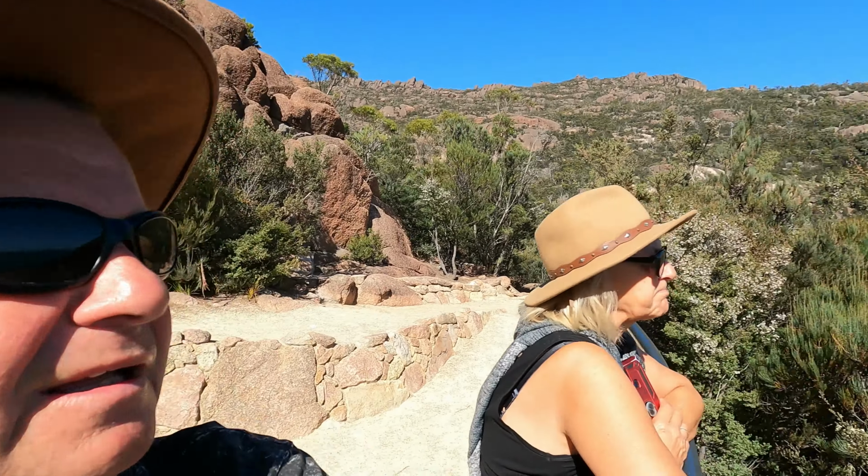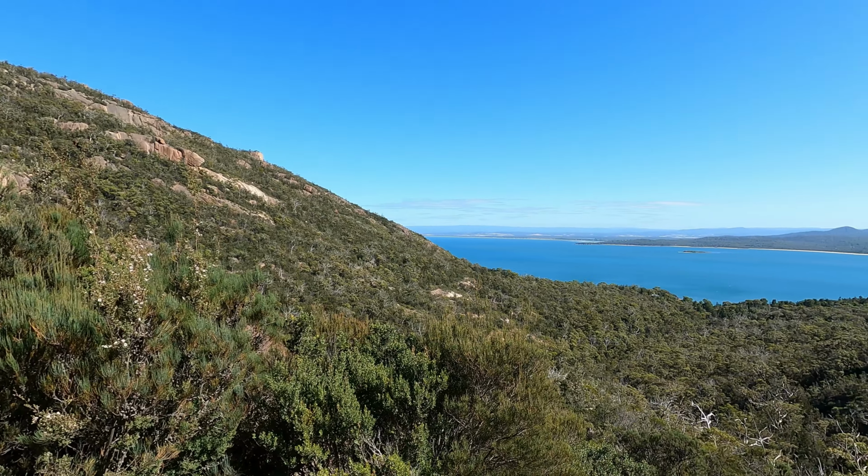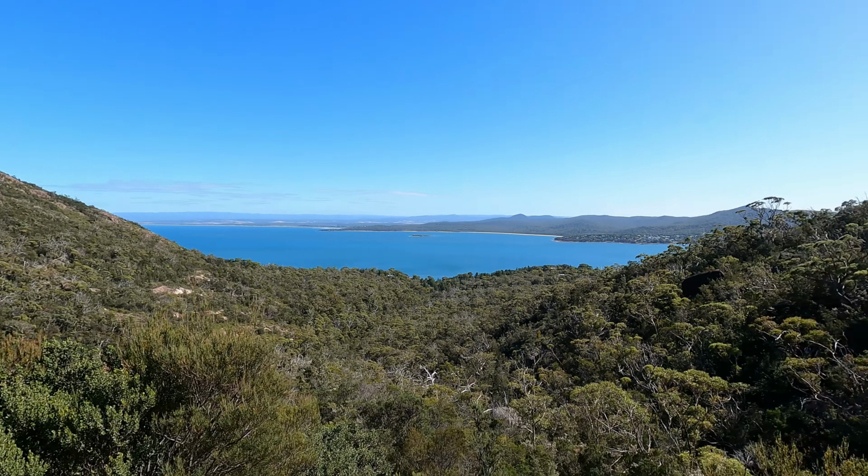Just at the start of Wineglass Bay lookout track. Shouldn't be so bad this. Nice views of Wineglass Bay when you get to the top. Reach the halfway point. Coles Bay lookout. Beautiful view. Bay lookout. Absolute brilliant views up here. All the way down to Wineglass Bay.